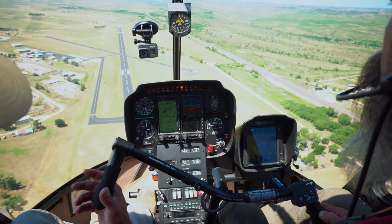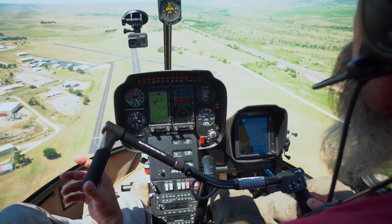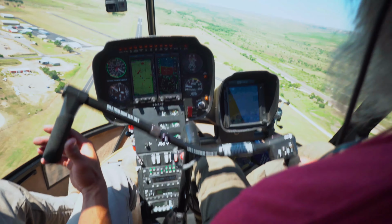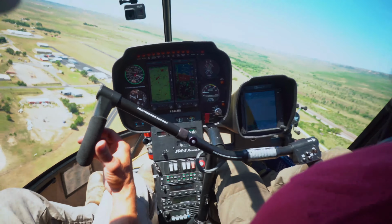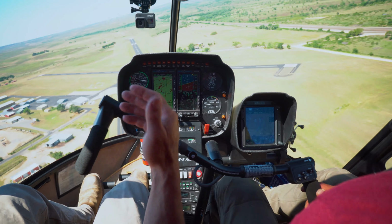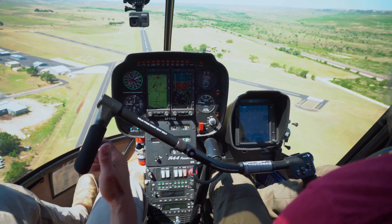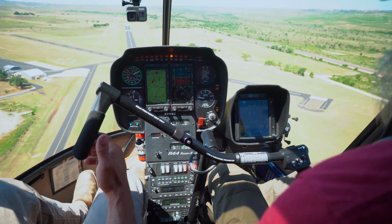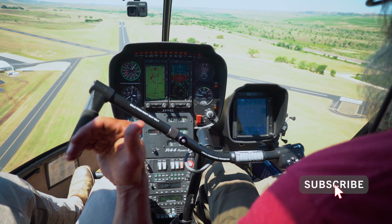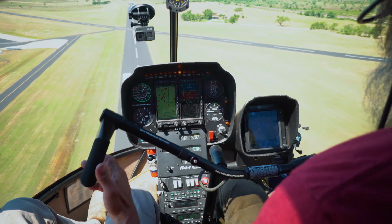Take collective down. There you go. Now come back to the collective a little bit. You're good right there. So lose a little airspeed. There you go. Watch your RPMs. Just remembering those turns that you got to pull up. You get a little Coriolis effect. You're good. Down. The less RPMs means you go farther down. More RPMs. There you go.